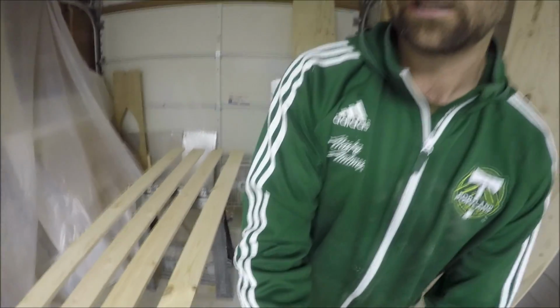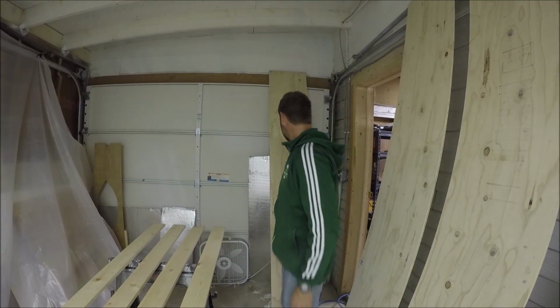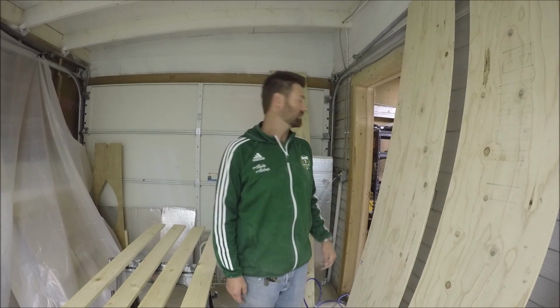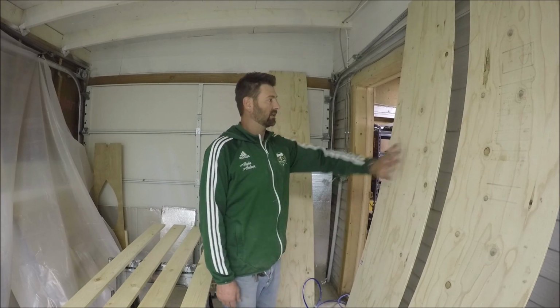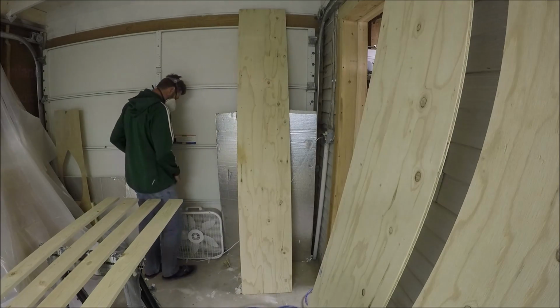Plan is to get one light layer of primer on. This is all primer that's going on first. It's going on the back sides, and then I'll flip them over and do the front sides. Get the heater cranking and see how much I can get done tonight. So I'm going to get the door open and the fan on.